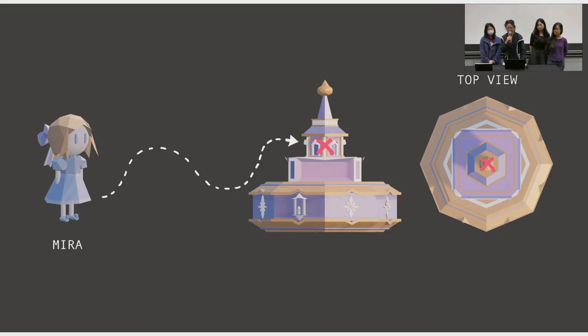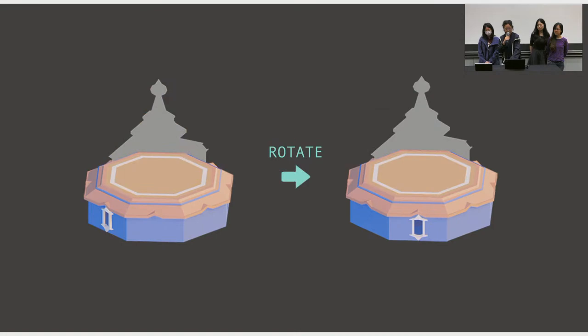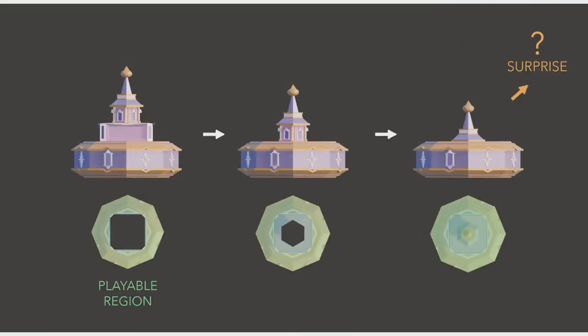So what does this mean? For example, you can move a layer down, we call it sink, or rotate a layer. These functions will help you navigate through the castle and reach new places. It's a bit like playing a Rubik's Cube with a player inside. As the game progresses, the castle will decrease in height, and the map that you can access will grow.